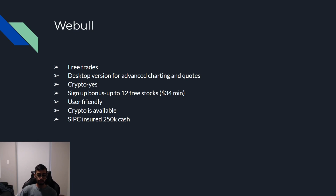Sure, they have free trades just like Robinhood, but they now have released a desktop version where you can have advanced charting and see real-time quotes. They also have access to crypto. They're user-friendly. I said crypto twice here, sorry about that. And they're SIPC insured up to $250K in cash. So not only do they have free trades, they have this really good desktop version, so you can do a lot more advanced things than you would be able to on Robinhood on that desktop version, or you can even do it through the app, right? It's just a little more advanced.